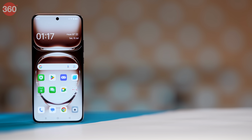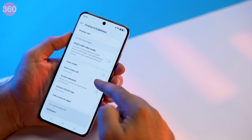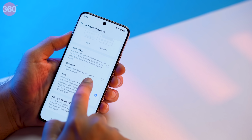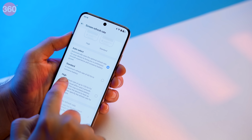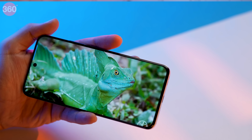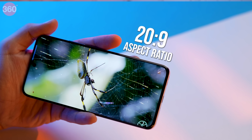The OPPO Reno12 Pro takes immersion to a whole new level with its stunning 6.7-inch quad-curved infinite view display. This expansive AMOLED panel boasts a smooth 120Hz refresh rate that dynamically adjusts between 60, 90 and 120Hz for optimal performance and battery life. But it's not just about the refresh rate. The full HD Plus resolution delivers sharp visuals, while the 20:9 aspect ratio creates a truly cinematic viewing experience.